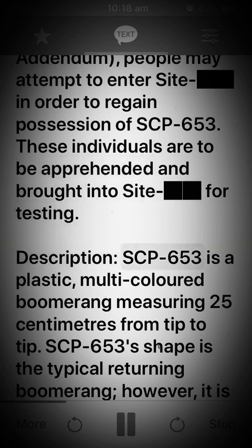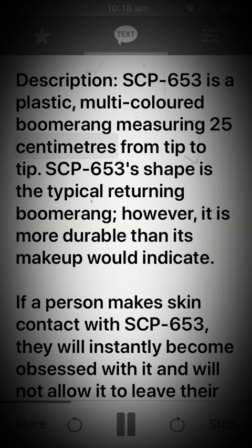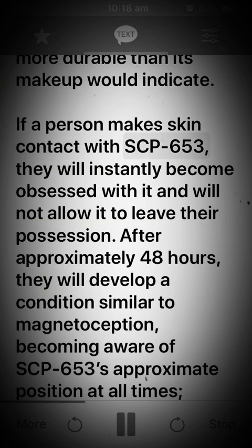Description: SCP-653 is a plastic, multicolored boomerang measuring 25 cm from tip to tip. SCP-653's shape is the typical returning boomerang. However, it is more durable than its makeup would indicate. If a person makes skin contact with SCP-653, they will instantly become obsessed with it and will not allow it to leave their possession.